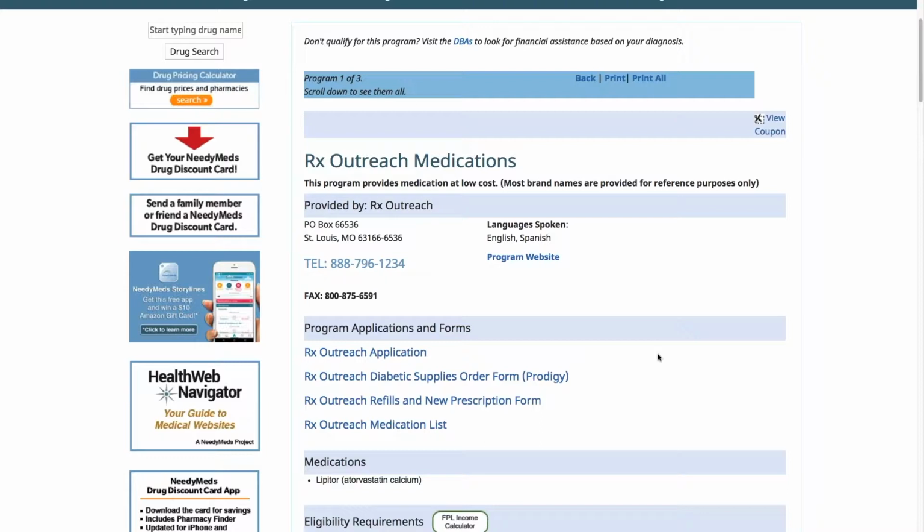So when somebody turns to NeedyMeds, and again, regardless of whether or not they have insurance, our first goal is to connect them to a specific program that will work for them. And we'll always start that search by looking for the ones that will offer the most savings, which is always, again, prescription assistance programs, which is why that's what I'm kicking this webinar off with. And once you look for a prescription assistance program and you're lucky enough to find that there is one for the medication that you need, all of the information is right now on your screen.